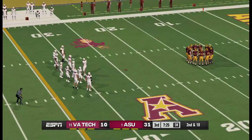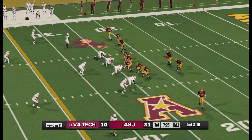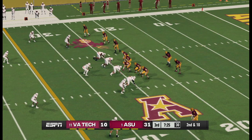Looks like I came in late, but this looks like ASU's got this handled. A little bit. It's been a mixture of offense, defense, and special teams.